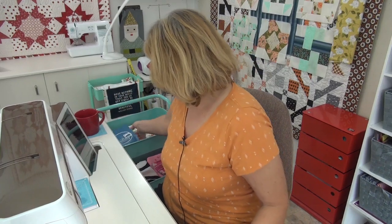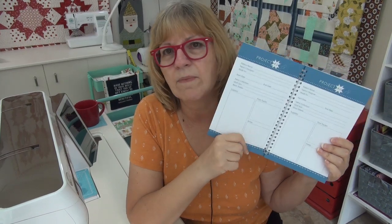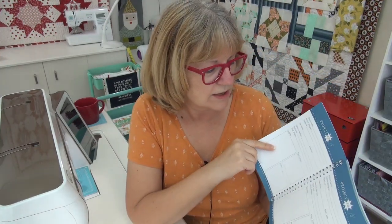Now, one thing that can help you is to keep track of them. There's lots of different planners out there. This little planner is really nice because you can list each project and what you're doing on it, the status, and if you want to tape a piece of fabric in there to help remind you, or just to document.